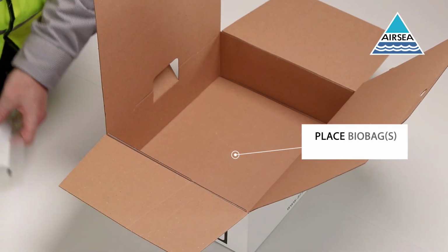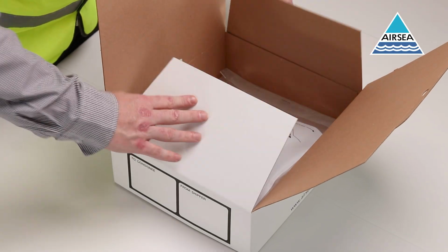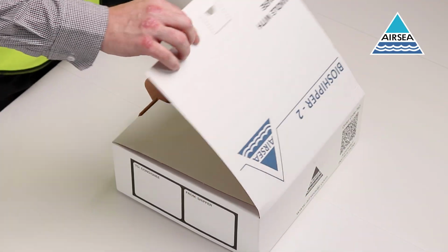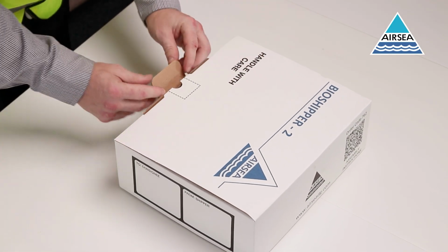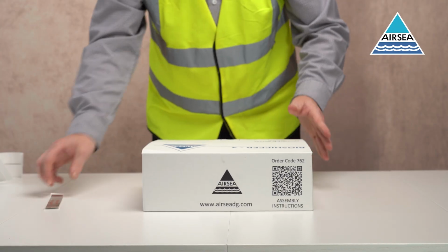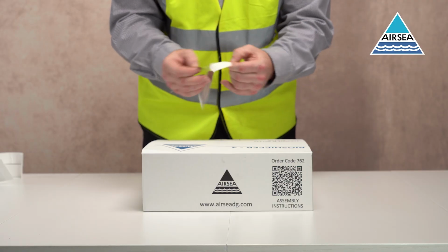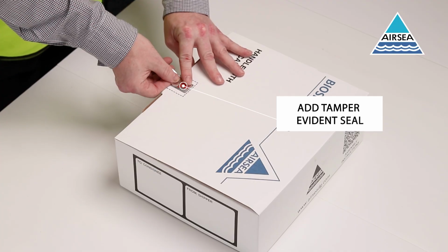Place the bio bag into the outer box. Close the outer box. Seal with foil tamper evidence seal.